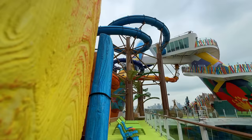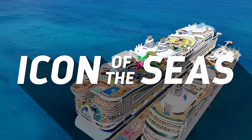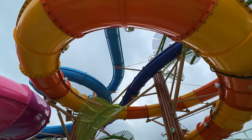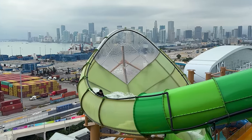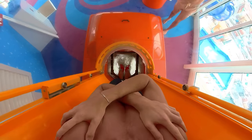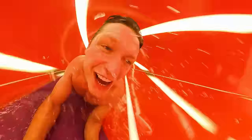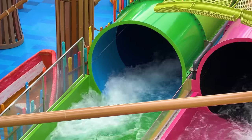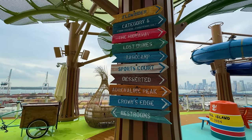Welcome to the Category 6 water park here on Icon of the Seas. This is the largest water park at sea with 6 record-breaking slides, from hanging off the side of the ship on the first family raft slides to a near vertical plunge on the tallest drop slide at sea. I'm not joking, this genuinely rivals some of the best land-based water parks, and you're going to be riding everything with us today. Let's go check it out.